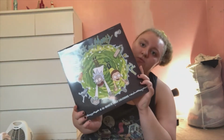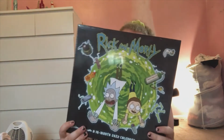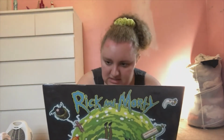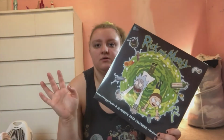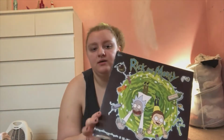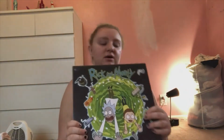And I also got Rick and Morty. Rick and Morty is going to be on my wall. It's a lot of season 4 episode pictures, which wasn't my favorite season, but still, I love Rick and Morty. I usually have 2 calendars on my wall. I'm going to get a Bluey calendar for Christmas this year, and I'm gonna put Bluey and Rick and Morty on my wall.